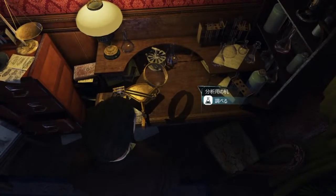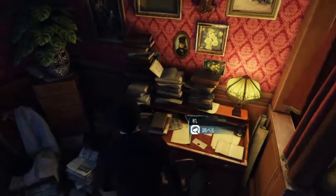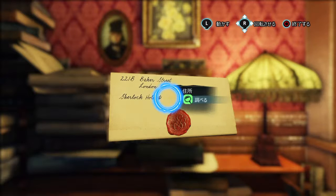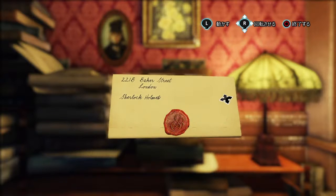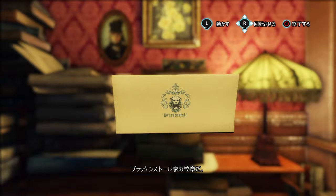My analysis... I can tell from Lestrade's handwriting that he was in a hurry when he wrote this letter. A wax seal with the monogram E.B. The Brackenstall family coat of arms.